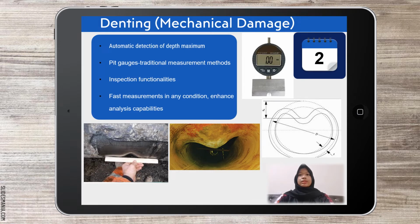The next problem is the mechanical damage called denting. As you can see on the diagram below, this defect requires an automatic detection of maximum depth because the traditional measurement methods like the pit gauges can no longer do a good job in inspection functionalities. We require fast measurements in any condition to enhance the analysis capabilities. Therefore, we require the most suitable non-destructive testing to detect the denting in our pipeline.